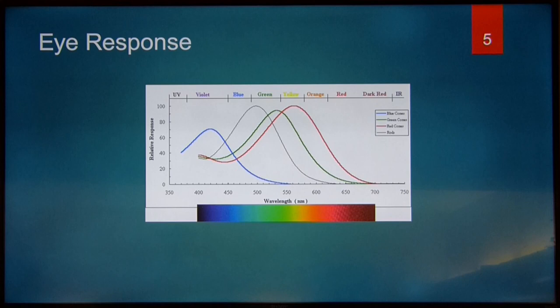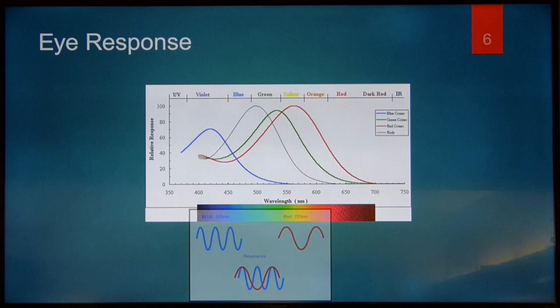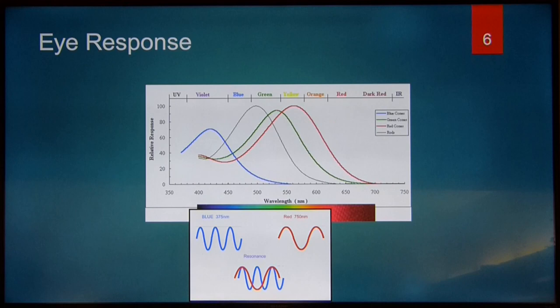Something you may have noticed before is that, click the next slide here. There you go. When you look at blue, the way violet happens is that it's so blue that it turns reddish. And you may follow this line from right to left of the red profile, how the red receptor responds to light. When it gets down towards that far left region, it picks up again.